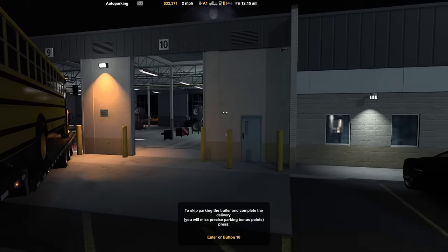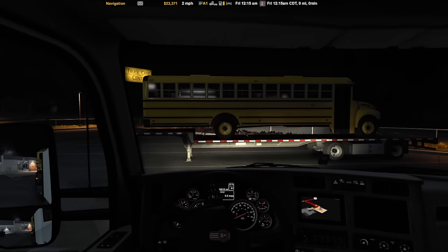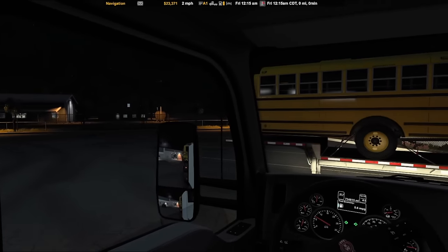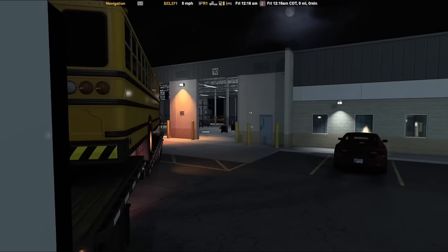I tried to hit the brakes, but I didn't hit him soon enough. Good thing ain't nobody here tonight. The security camera could be like, hey, why is there a little paint? I don't know. Let's check the cameras. Why is there a little paint?